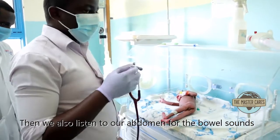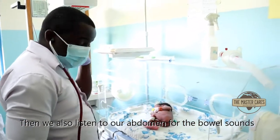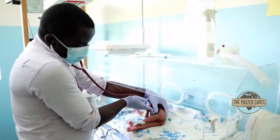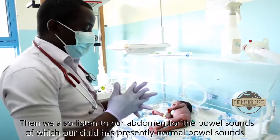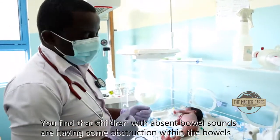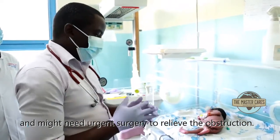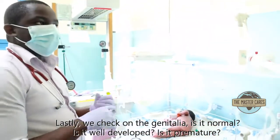Then we also listen to our abdomen. We normally listen for the bowel sounds. So our child has present bowel sounds and they are all normal. So you'll find that children who don't have bowel sounds that are present are normally having obstruction within the bowels, and they might need urgent surgery to relieve the obstruction. Lastly, we check for the genitalia. Is it normal? Is it well developed?